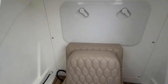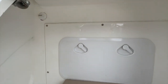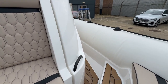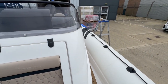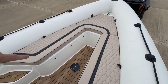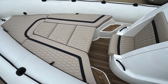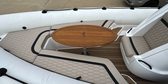And then up in the corner there, you've got your SmartCraft diagnosis. So if you need to plug in the computer for the engine, you can do. These infill cushions, when they're in place, just sit in the front of the boat here. So this whole area here, where you see the open bit, that all gets filled in, and like I say, it gives you a nice sun pad area. And this is the fitting for the table in the forward bit here, so you can either have it at the front or the back.